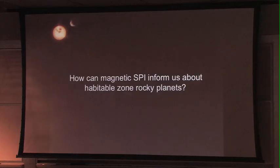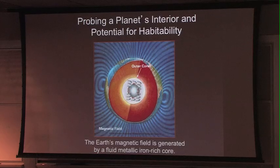So the last point I want to make is how can we use everything that we've learned about magnetic star-planet interactions to inform us about habitable zone rocky planets? And I don't think it's just for the taxpayer. Oh, I'm a taxpayer, so maybe it is. But I'm personally really interested in understanding what it is about magnetic fields that can help us constrain planet habitability. Here's a very simplistic picture, but if we do find a super-Earth or an Earth-like planet with a magnetic field, not only will it maybe constrain the interior structure, but it will also say something about the protection that the magnetic field provides to an atmosphere that we know is needed.